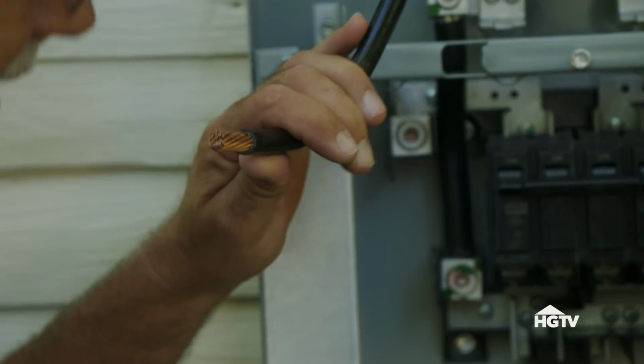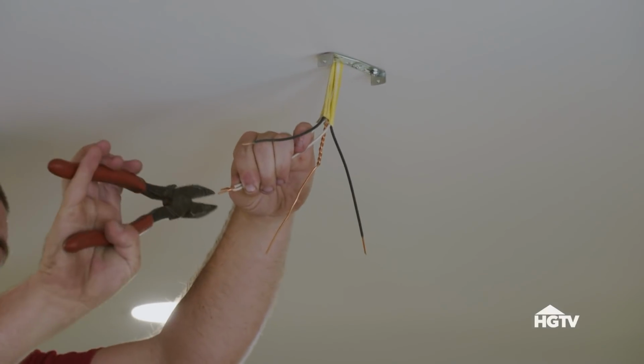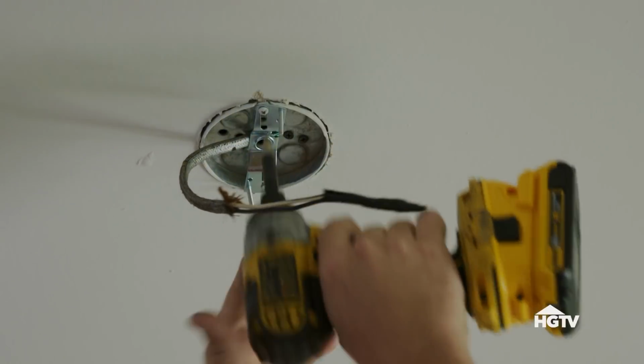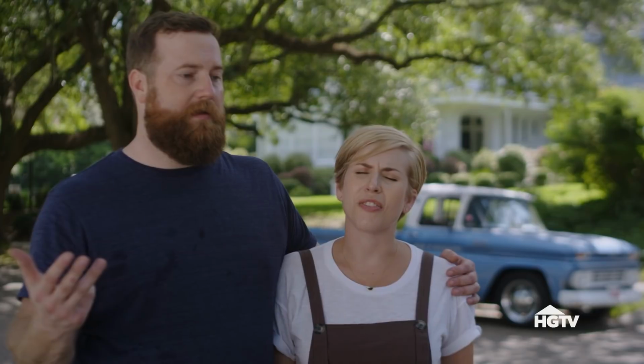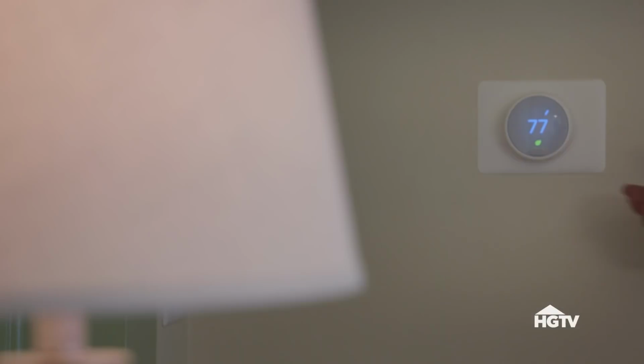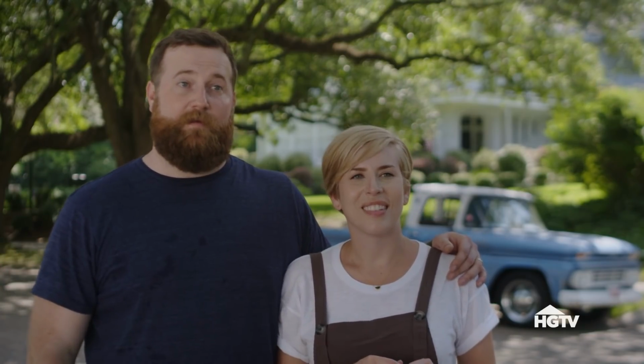Power to the house. We're ready to go. We've got all the electrical done. The insulation got blown in today. And the air feels so good in there. And the smart thermostat got in. So, I mean, we need to call the Joneses and tell them they need to book a flight over here from Hollywood. Come check it out.